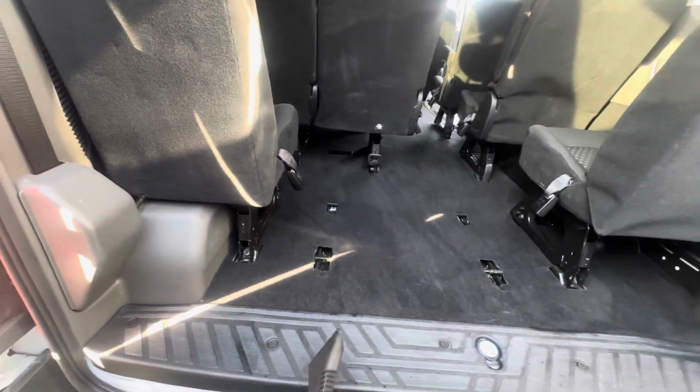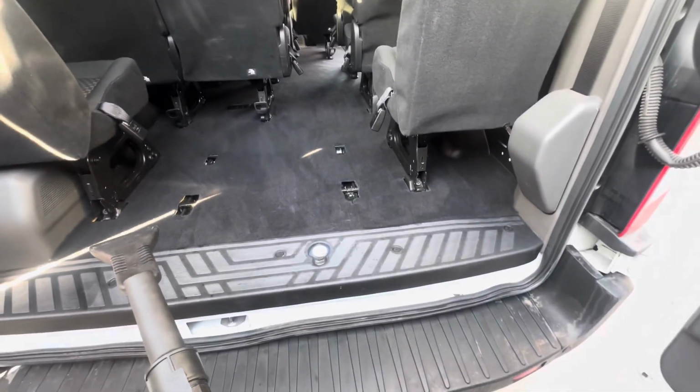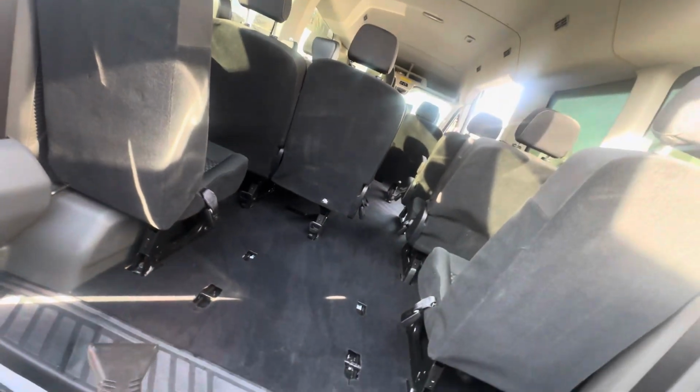I just steamed the whole carpet, and then left it pretty clean. Now I'm just vacuuming it, and then I should be done in like an hour and a half or so.